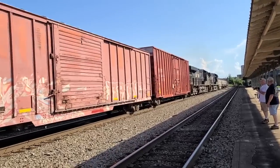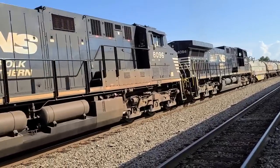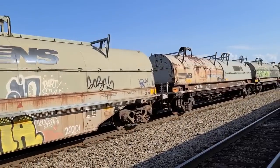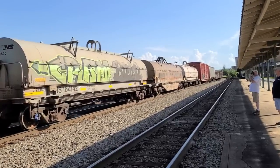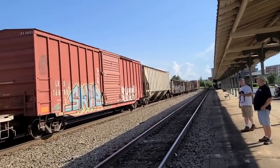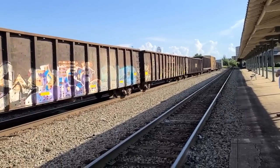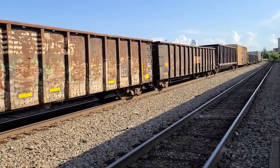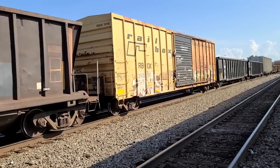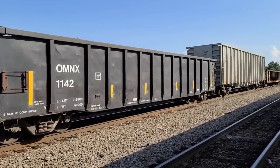Here's some DPUs coming. Yeah, he's going to Harrisburg with that train. He'll go through Hagerstown. He'll do a crew change up in Roanoke. In Hagerstown. Then Hagerstown to Harrisburg.